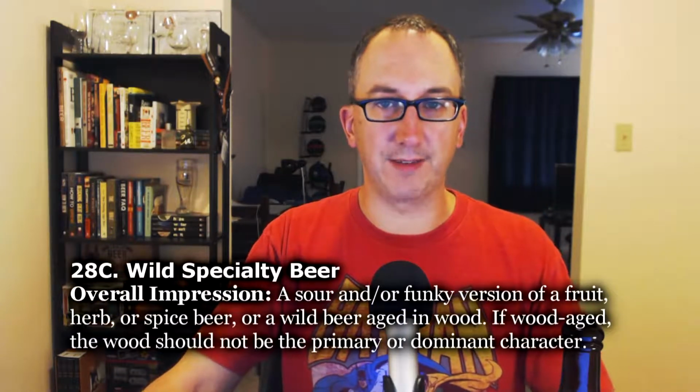Continuing with the BJCP style guidelines, we're on the last style within the American wild beer category. Style 28C, wild specialty beer. Overall impression: a sour and/or funky version of a fruit, herb, or spice beer, or a wild beer aged in wood. If wood aged, wood should not be the primary or dominant character.